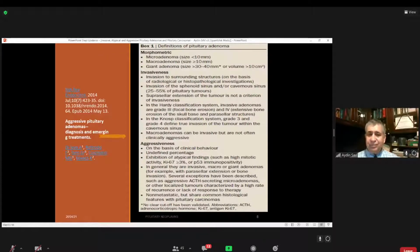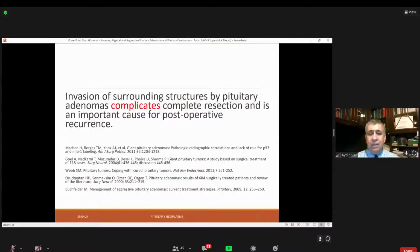Okay, now the invasion of the surrounding structures by pituitary adenomas complicates the neurosurgery. So this is a clue for the neurosurgeon, for the clinician, that a tumor that has the propensity to invade the surrounding tissue might be troublesome in the long-term follow-up of the patient, because it has a higher likelihood of recurring.